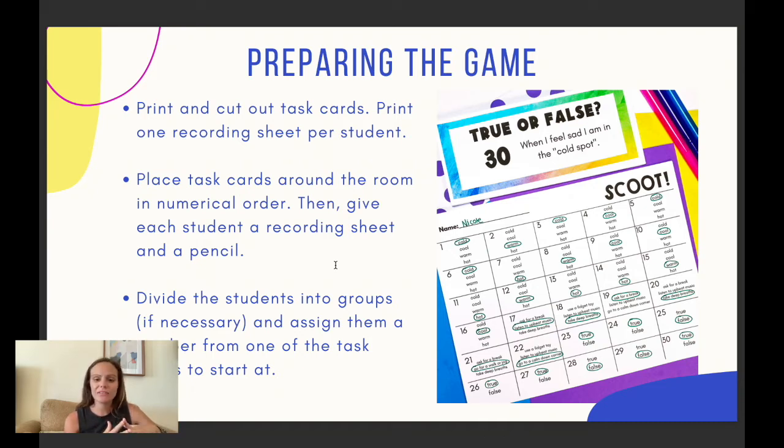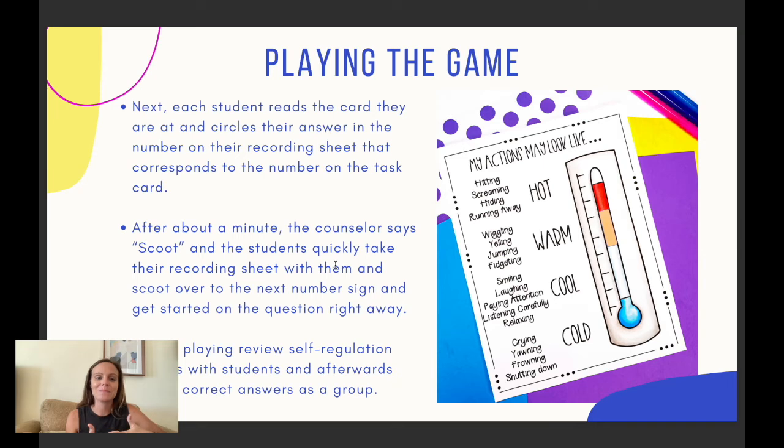Now, if you have less than 30 kids, which you likely will, no problem, you would just fill up until that number. So let's say it's 1 through 17 or something. And so they're at their spot, and now we go into playing the game. So how we play the game is you say, okay, begin.